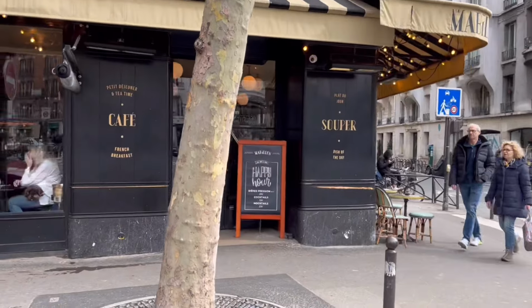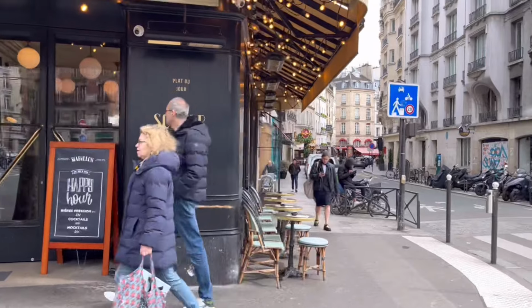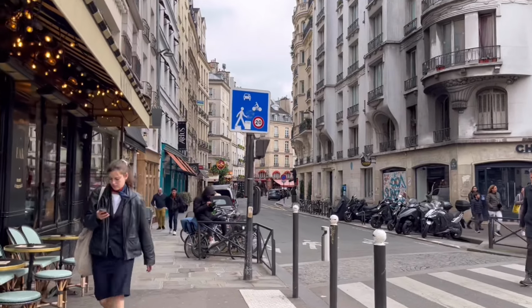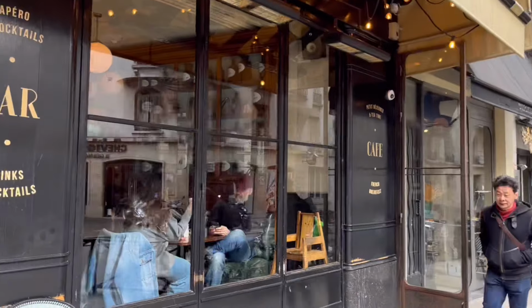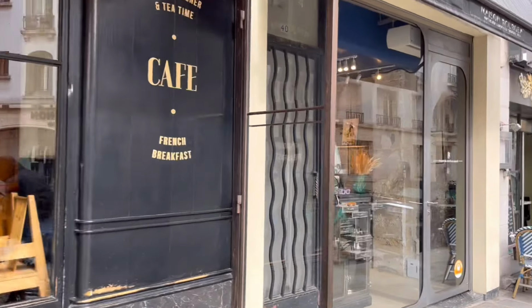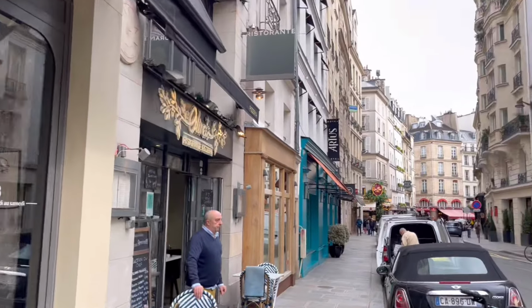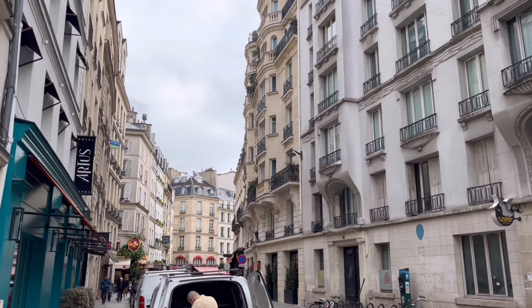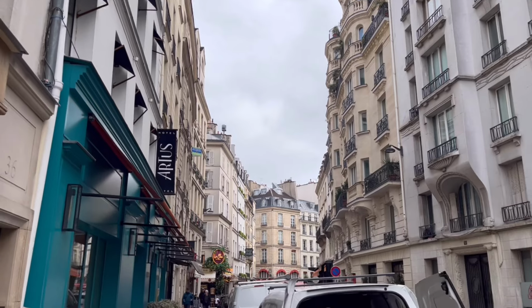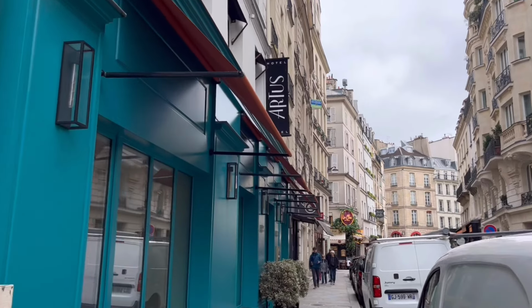But we're going to turn left into the Rue de Seine, more restaurants, more bars, more high-end boutiques, and a really nice little stroll down to the river, over to the Institut, and lots of monuments, and coming up to the footbridge across to the Louvre.